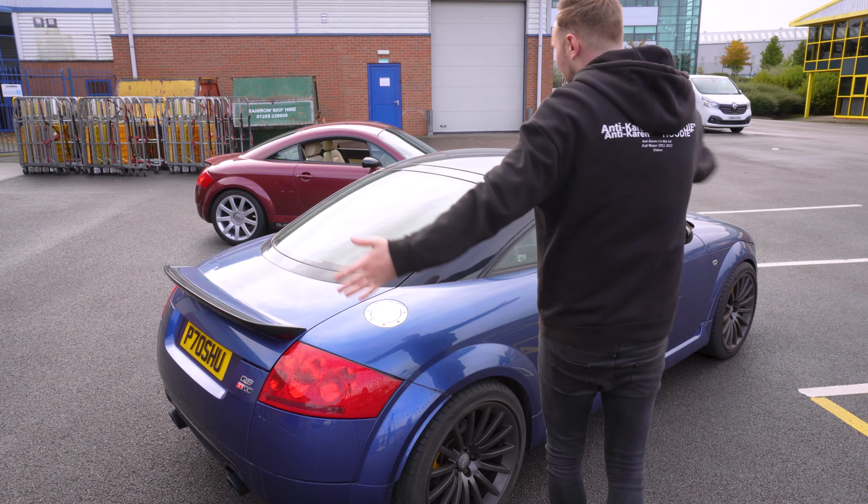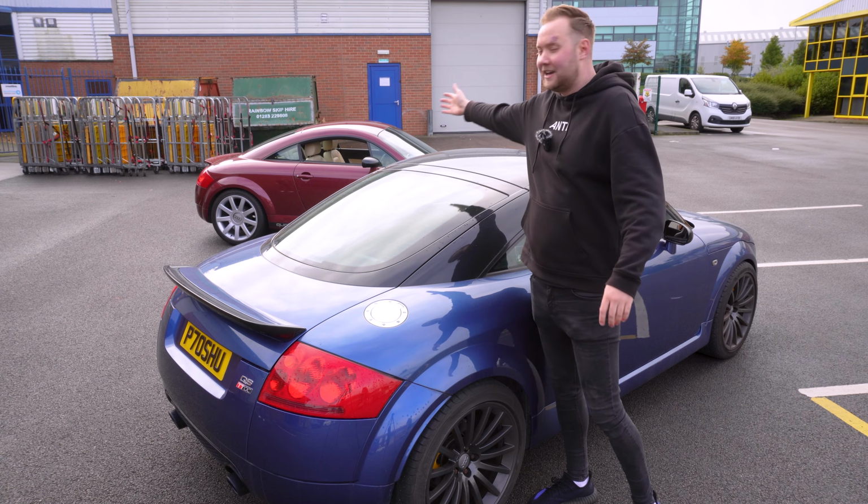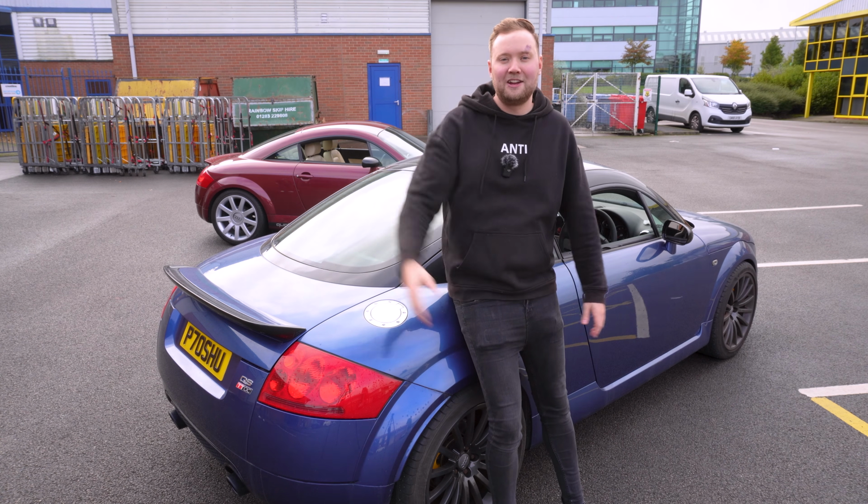This is the Quattro Sport, and just behind the Quattro Sport you can see the 180. Again, huge shout out to Dean for letting us borrow his car. He's literally just been standing off in the background.